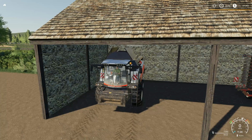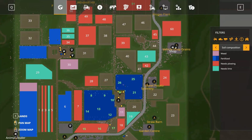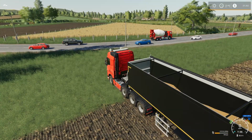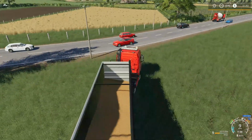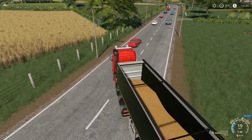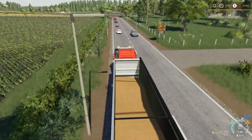Fold up the harvester completely here. There we go. Let's head on back and grab our truck. I think we'll grab just a little bit more wheat. See how it seems like all the traffic is kind of clumped together? That's why we didn't see any earlier. But we're going right past our silo, so let's make sure I bring enough wheat up there.